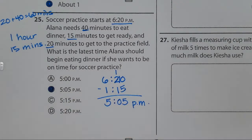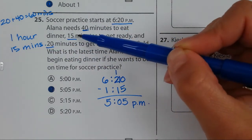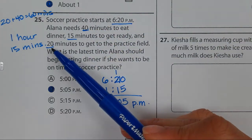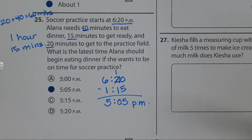Again, if I went through that a little bit quickly, you can go back and rewind, or I'll just do a little recap. What I did was I added up all the times that it takes her to get ready, the 3 different things she has to do. And then I subtracted that, which is an hour, 15 minutes, from the time that soccer practice starts, which is 6:20.